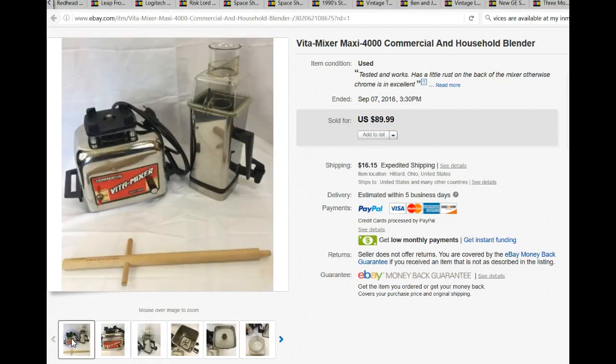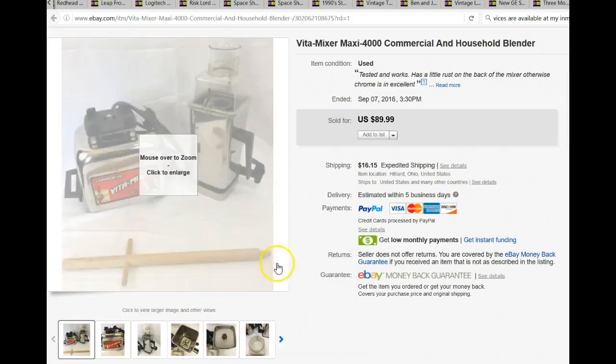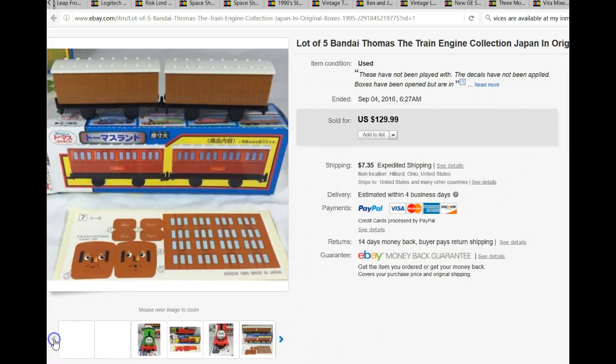All right, Vitamixer. Obviously, it's a high-end brand. It is a very reputable brand, and these things last forever. This is an older one. It's a commercial version, but I mean, the gears were still in excellent condition. Paid $12 at a yard sale, and I sold it for $89.99. Probably a little on the cheap side, but you know, just moving it all along because I like my fast nickels.